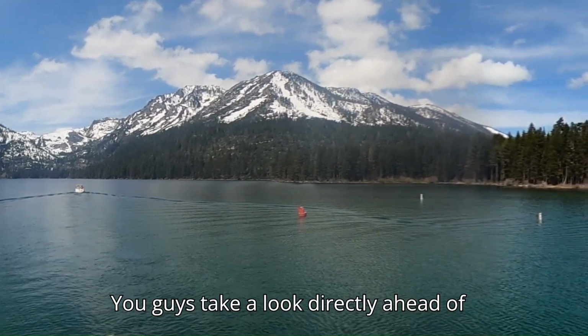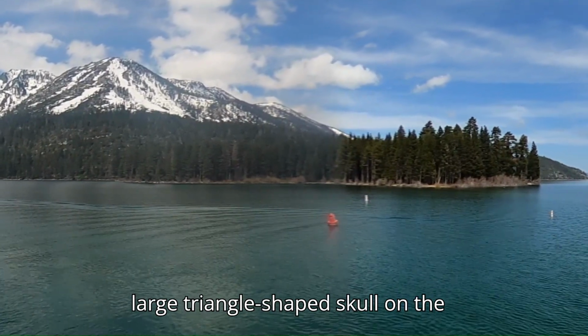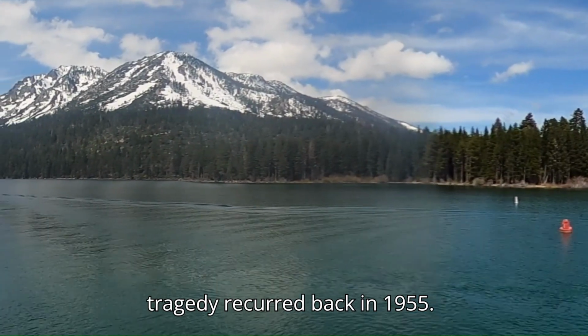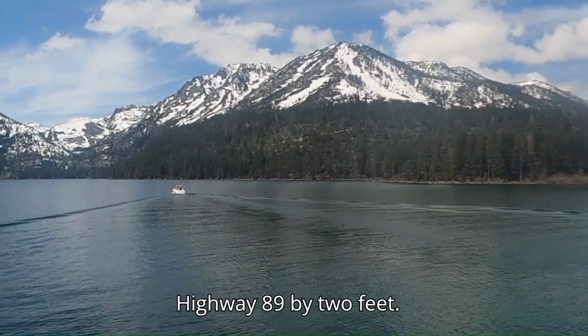You guys take a look directly ahead of the boat and at the end of the bay. From this vantage point, you can make out the large triangle-shaped scar on the hillside. That landslide was quite a tragedy. It occurred back in 1955. The Highway Department was trying to widen Highway 89 by 2 feet.